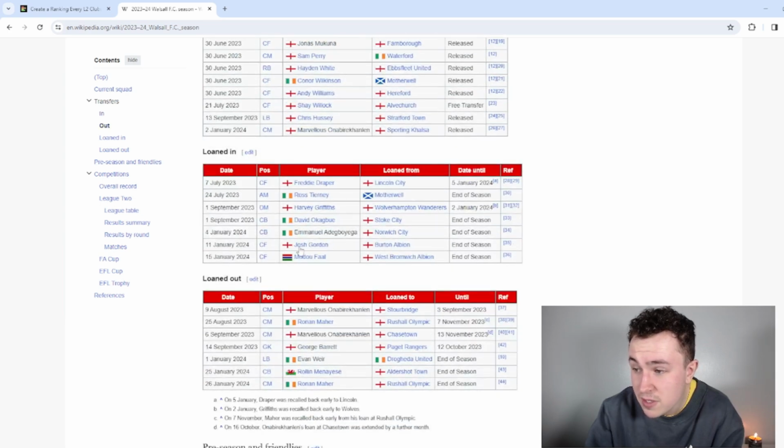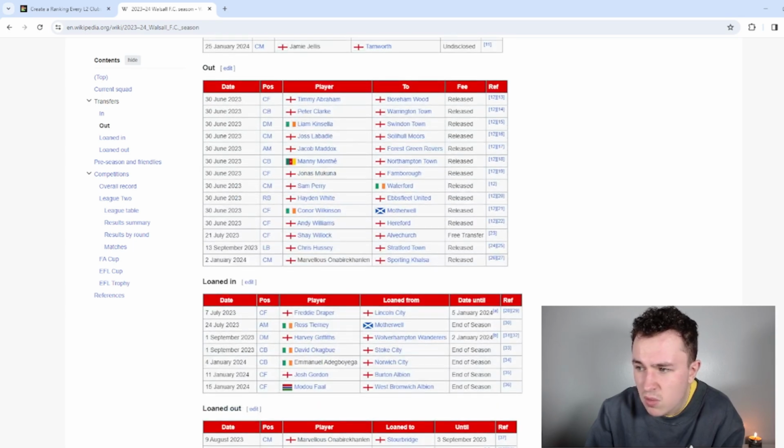In terms of their incomings, Josh Gordon returned to the football club on loan from Burton for the remainder of the campaign, and Mo Fowler came in on loan from West Brom for the remainder of the campaign. He had a pretty decent first half of the season with Doncaster Rovers. They didn't really lose anyone significant in terms of their loan deals as well. Roland Maniese joined Aldershot on loan for the remainder of the campaign. I would say overall they're probably stronger than what they were going into it.